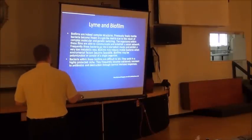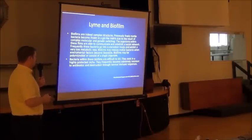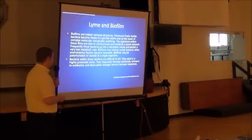Bacteria within the biofilm are difficult to kill, of course. They exist in a highly protected niche. They frequently become extremely resistant to antibiotics and destruction by normal immune responses.